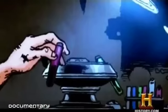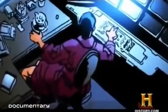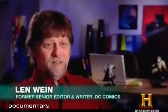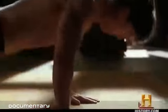Well, he has to use technology in order to solve crimes and capture criminals. Other superheroes just use their superpowers. Batman relied on skill and technical knowledge. Now, you couldn't really grow up to be Superman, but if you're really cool and really dedicated and really focused, you could become the Batman.